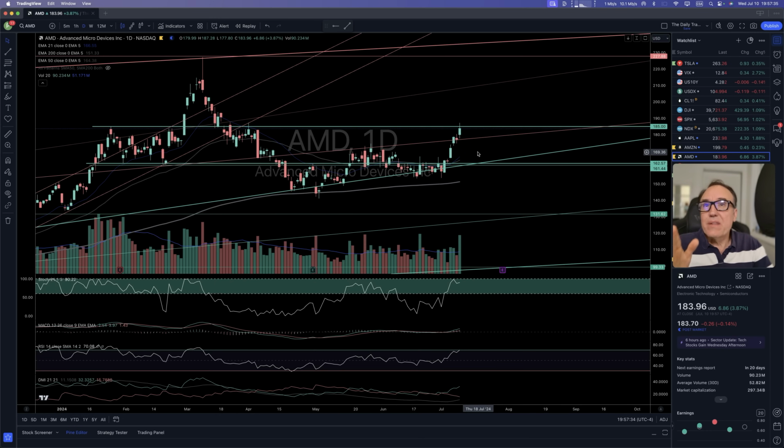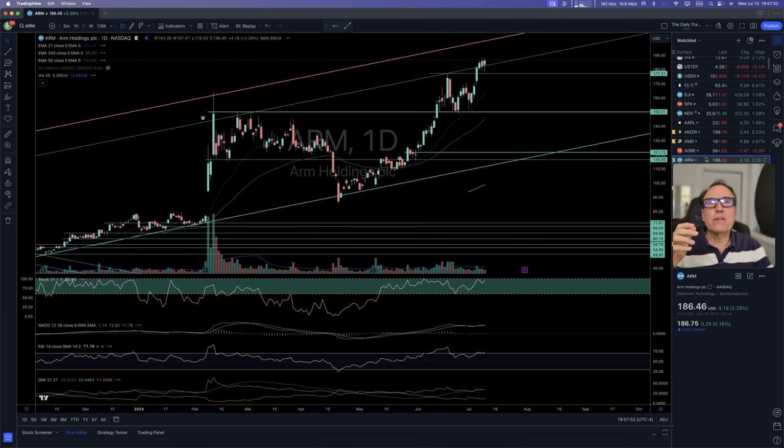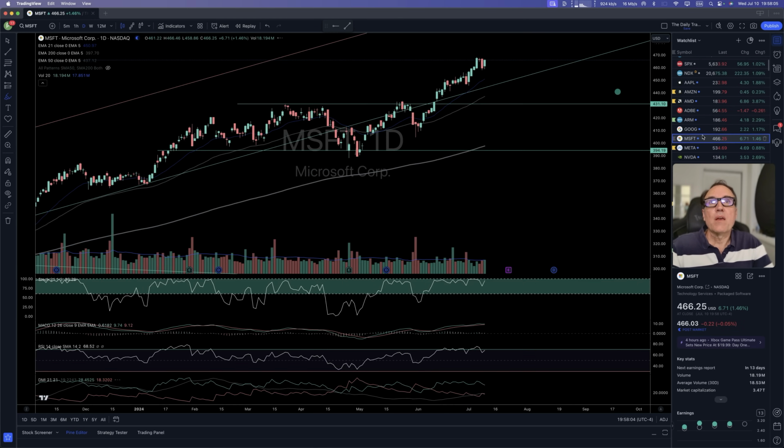AMD continuing. This is no surprise that we are reaching 185. If we close above 185, then this is going to be a further buy signal to get back in again. Adobe pulling back down a little bit. ARM continuing after the break that we had right here at 177. We are continuing. This is what it's supposed to do. Google, super strong, continuing. What else can I say?